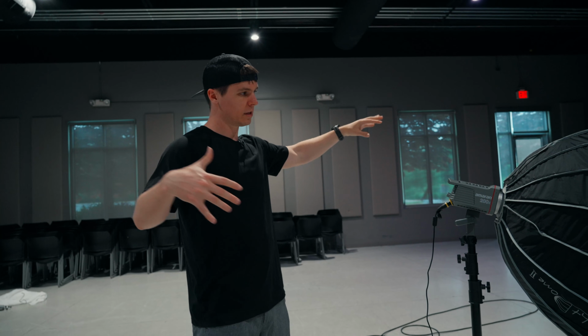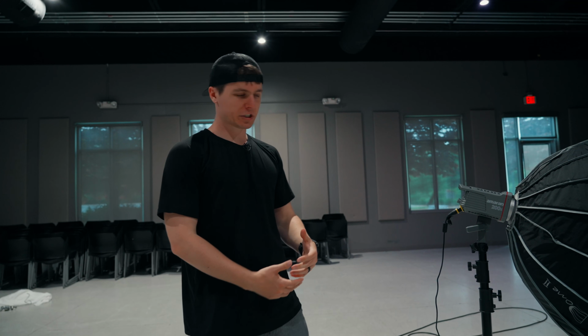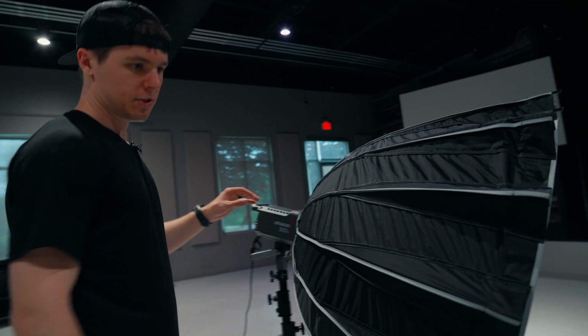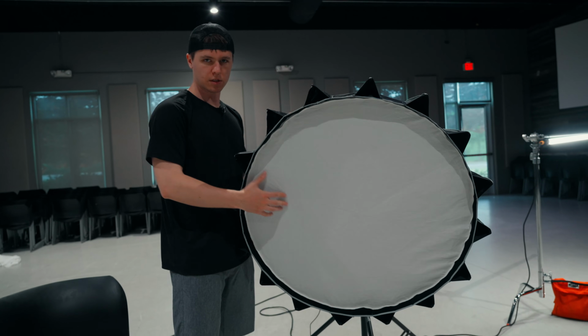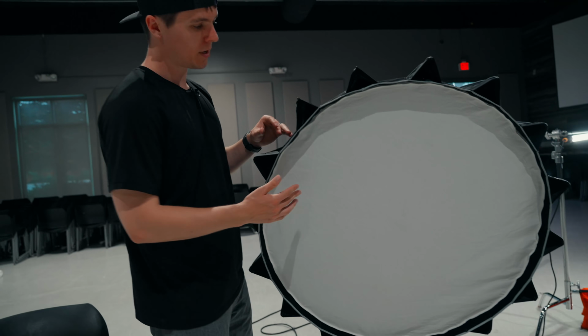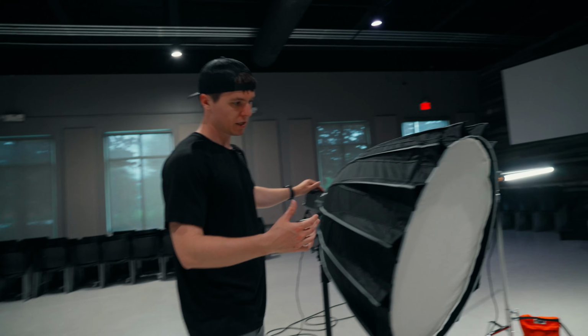It's not quite as long as our 4-foot Quasar light tube, but it is bigger in all sorts of directions, so it's a little better in that regard. Now obviously you can see it's just completely flat on the front, and I like to always use the more diffused fabric that comes with this. There's a thinner one, but our 200X has plenty of power, so I'm going to use the bigger diffusion that's going to be a little bit softer.